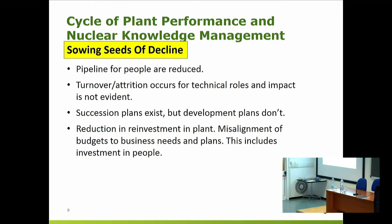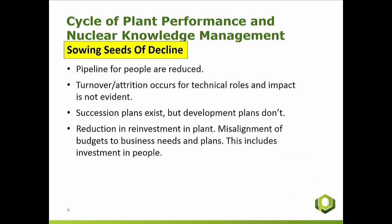Reduction in investment in the plant, misalignment of budgets and business priorities. Keyword: don't be cheap. Money's not there. We can't afford to operate this way. We have to find a way to get it done. We can't make the investment. If you're going to operate nuclear power plants, you have to make the investment. The consequence is too severe.